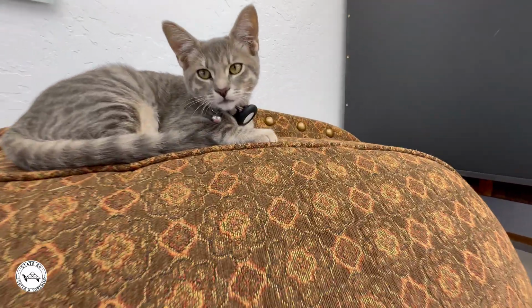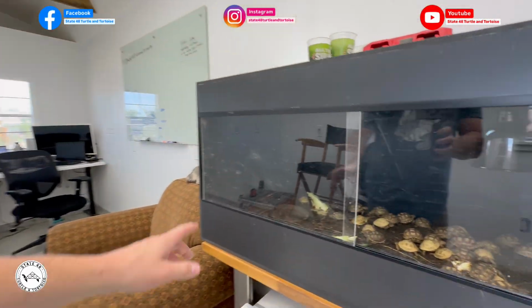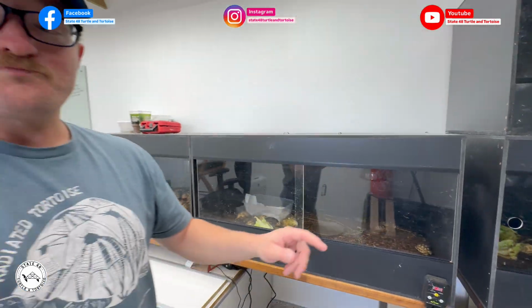Drive me insane. Cinder's a good kitty. She's doing good. Anywho, turtles and tortoises are doing great. As you can tell here, we've got a lot of animals. We have got to get them fed, get some lettuce.